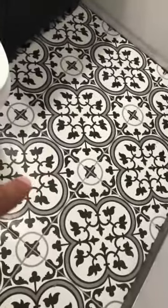Here's your bathroom, look at this floor tile, matches the kitchen. This matches the kitchen backsplash. And this surround matches the floor. Look at that. Gorgeous. Man, you're talking about HGTV in Gary, baby. Right here.